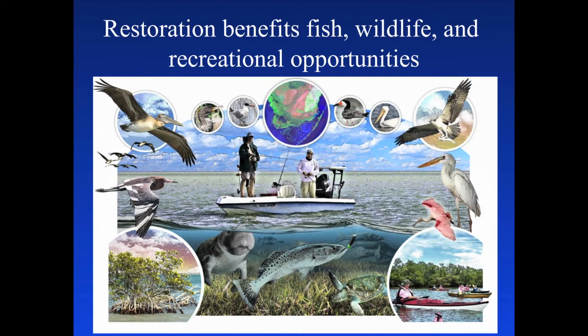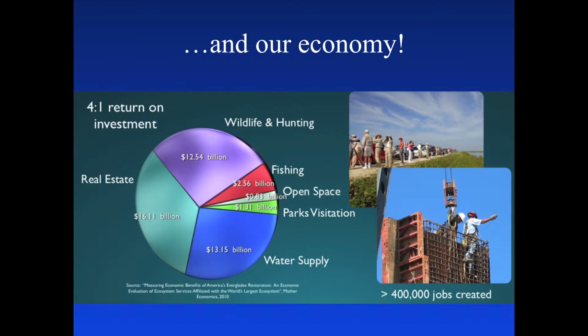Now, it's not just about the ecosystem. This is about our economy. And it's about what we're here for, our recreational activities, fishing, birding, those sorts of things. But there is also this economic component. This is from the Everglades Foundation. Tom's organization did a report that shows that $1 invested in Everglades restoration results in $4 of stimulus for the economy. So it's a good investment.